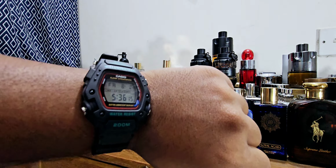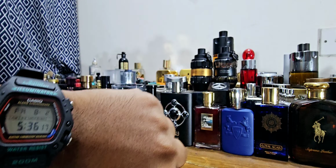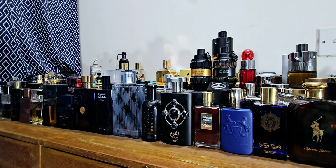It's early morning, 5:36, you can say, in Dhaka right now. Peaceful and quiet. My favorite time. I woke up a while back. A very long day yesterday.